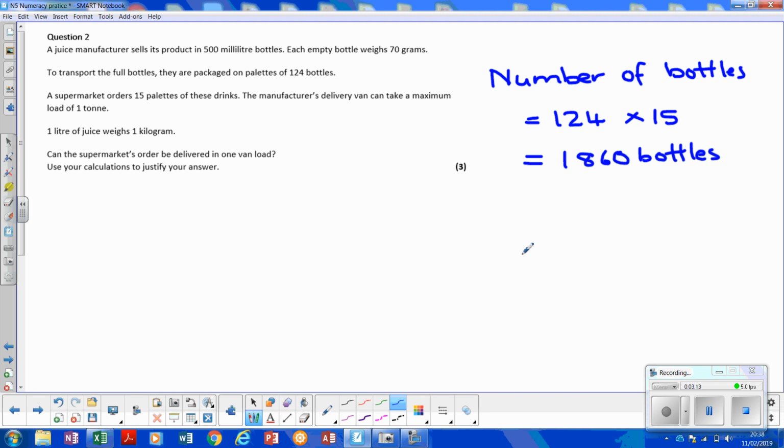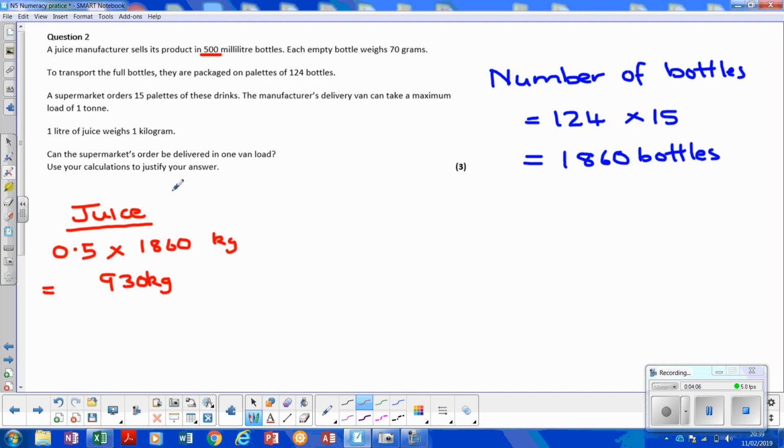Now the next thing I've got to do is think about what the juice weighs and what the empty bottles weigh. I'm going to do that as two separate calculations. You can combine it and do it as one if you wish, but I'm doing it as two separate ones. So the juice, first of all. It tells us that each bottle has got 500 millilitres. Now 500 millilitres is the same as half a litre. So it's got 0.5 litres in a bottle. We know that we've got 1,860 bottles, so it's 0.5 multiplied by 1,860. And this is going to be the weight of the juice in kilograms. When I multiply that out, I end up with 930 kilograms. Now I've transferred from litres to kilograms, but 1 litre weighs 1 kilogram, so that becomes kilograms there.